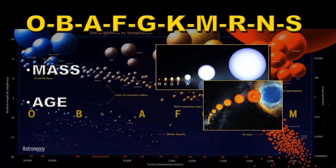In fact, it's actually classified as a dwarf star, and it's a G2 type star, which means its surface temperature is about 5700 to 5800 degrees Kelvin.